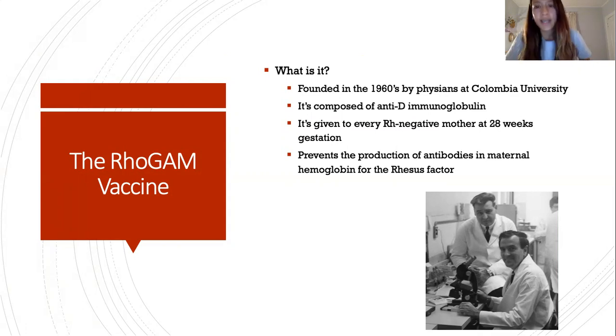And it's given to every Rh negative mother at 28 weeks of gestation. And then it also, like I said, prevents the production of antibodies in the mother against the rhesus factor if they're already exposed to it, if they're already exposed to the antibody.